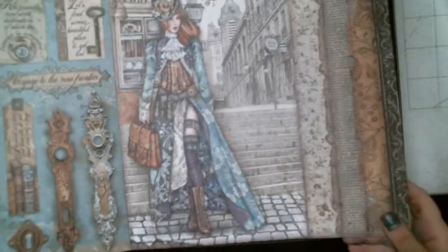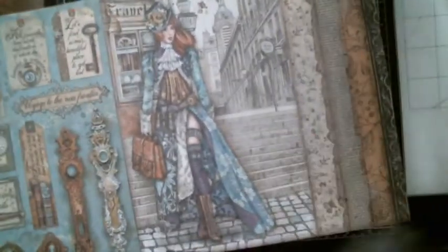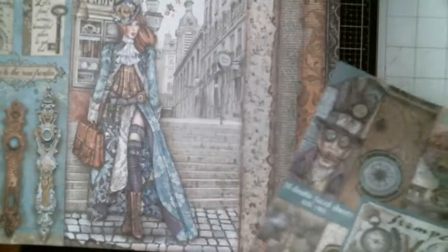So I'll just show them to you. I don't have to read them all for you, but look at the mechanisms for doors and the keyholes. Look at her. Gorgeous. I mean, wouldn't this look cool? You get a frame. Find frames that are 12 by 12. Having these on your wall together as a set. That'd be so cool.